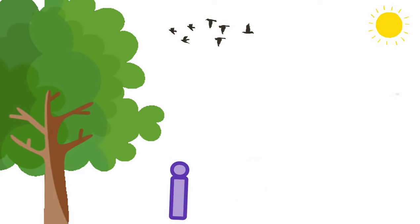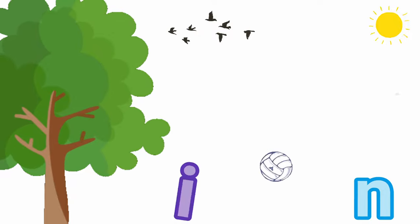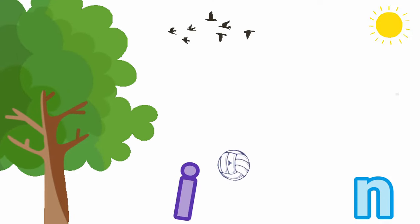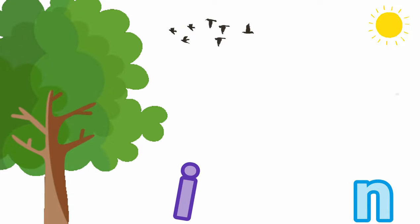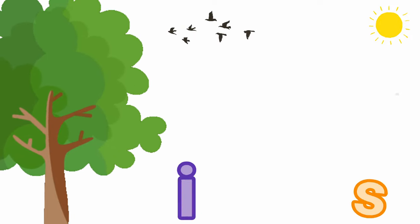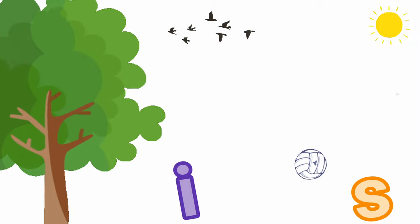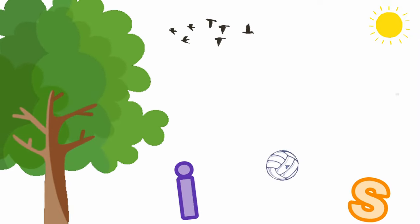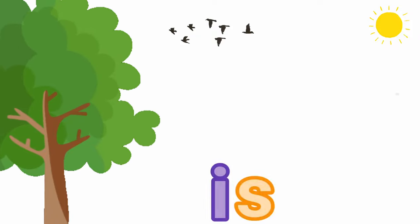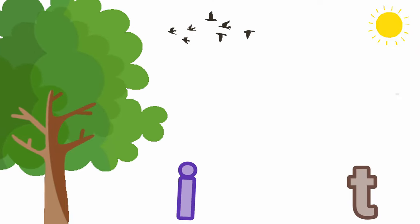Here are I and N playing together. What word will they make? Here are I and S playing together. What word will they make? Here are I and T playing together. What word will they make?